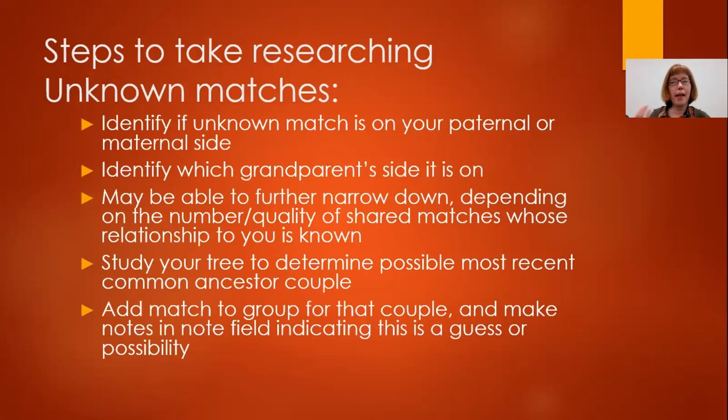And this is my approach to it. And there are different approaches that you could take. So this is just my approach. When you're looking at the shared matches with an unknown match, identify if the unknown match is on your paternal or maternal side.